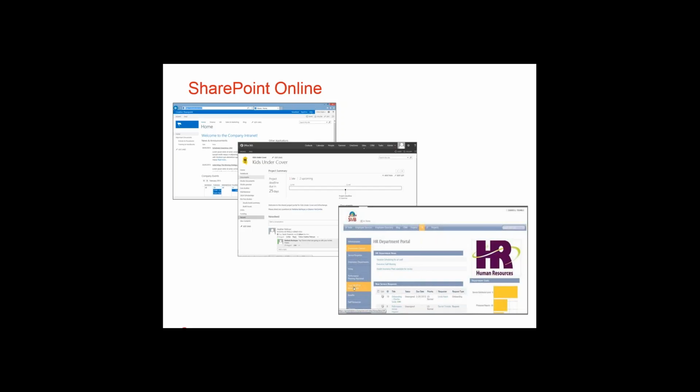So we have one, the top one is a very basic company intranet that comes out of the box essentially when you get Office 365. You get a really basic intranet that's empty that you can then start putting documents in if you want, or news and announcements, those type of things.